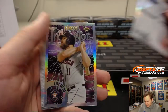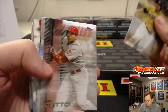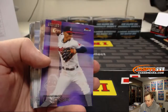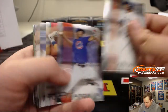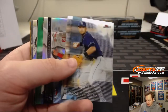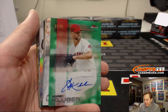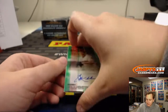Some of these cards sticking together. Evan Gattis. Number 150, Lindor for the Indians. Got a little Buxton action. Got a green autograph for the Indians. Corey Kluber, 65 out of 99. Nice hit for Cleveland right there.